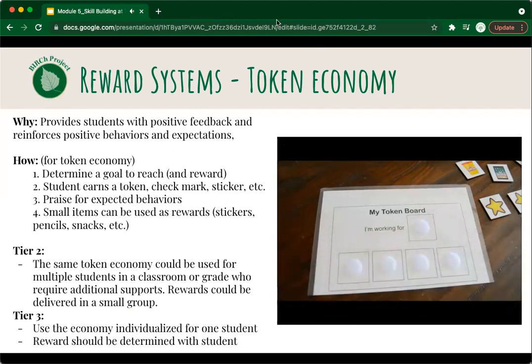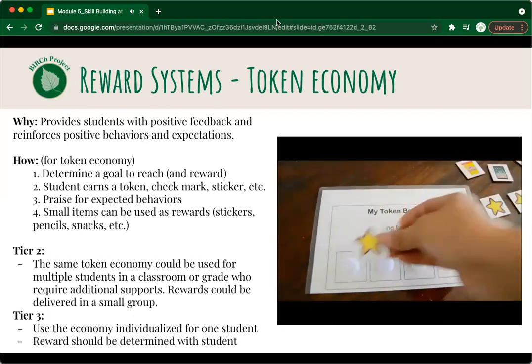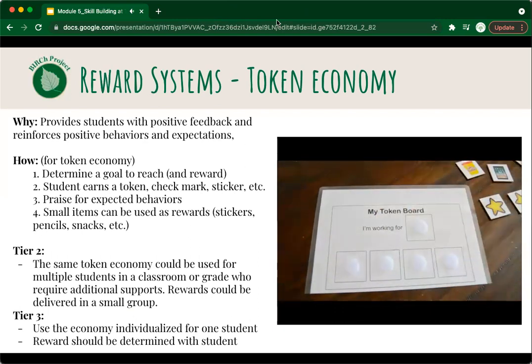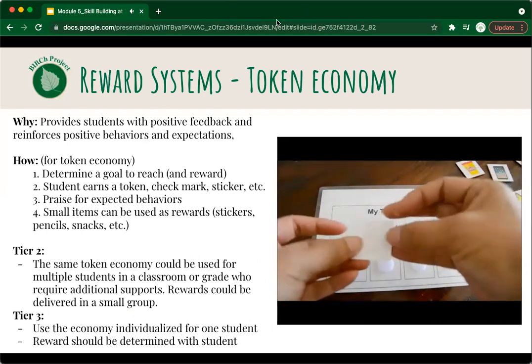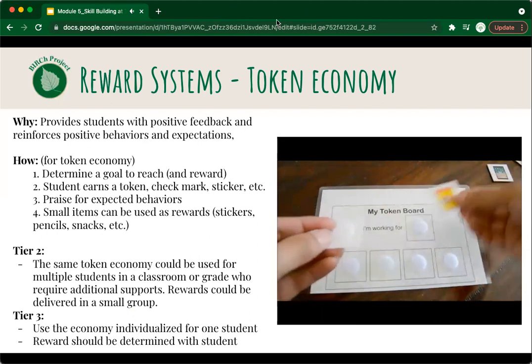You should know what the child likes before implementing token economy, or it is not going to be effective. When the child engages in an appropriate behavior, he or she earns a token and then we place it in the box. In all boxes and in the back of the cards, I put Velcro so the cards stick on the board.